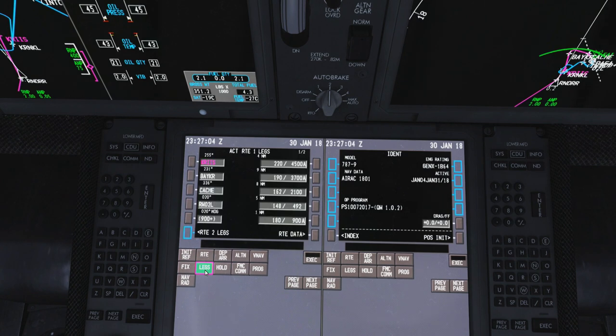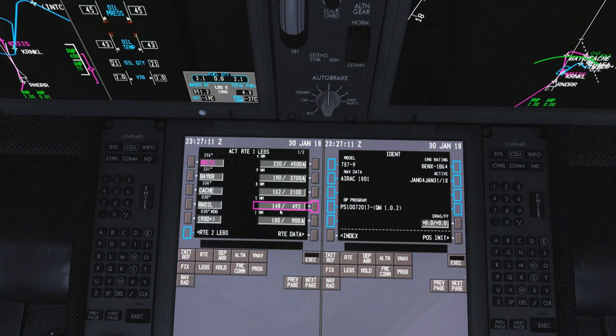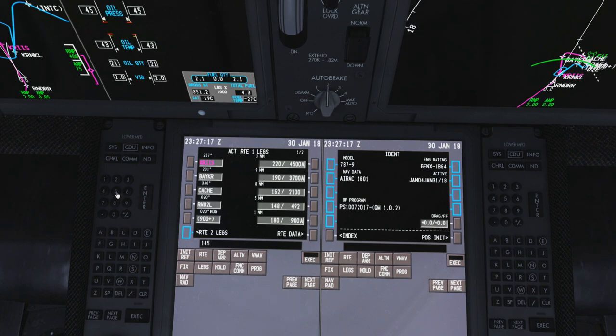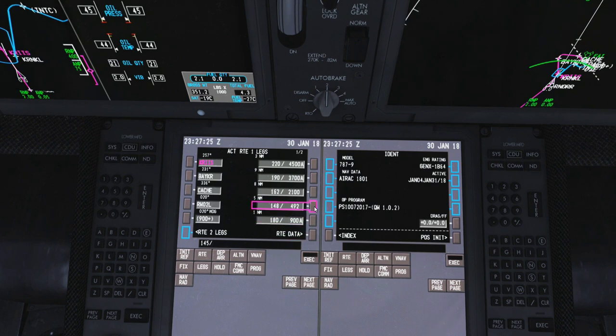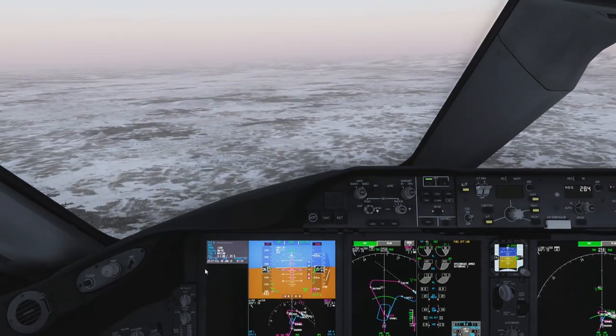140, 140. Let's check our speeds real quick. Oh, we were actually there. Runway 2, 140, so I want that 145. Or should I put that 140? I'm not sure. That's not what I wanted. There we go. That didn't move it, did it? Or take it off. 145. There we go. So we need to be at 162 at the next waypoint.